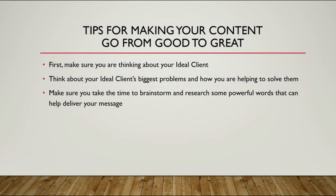And make sure that you take the time to brainstorm and research some powerful words that can help you to deliver your message. There can be certain words out there used in your industry or used with your particular type of ideal client that you really feel can make an impact. So maybe make a list of those. So let's go over some tips for making your content go from good to great.